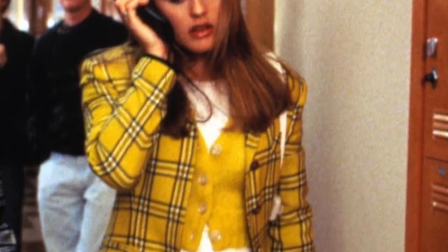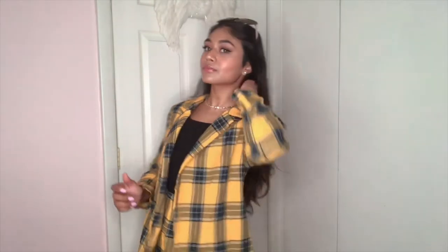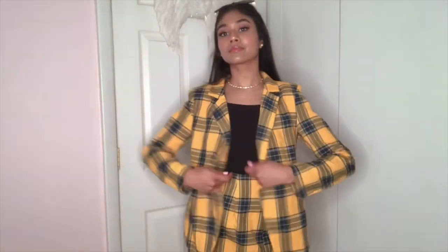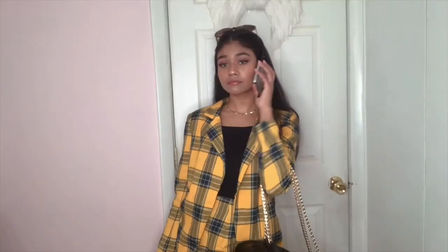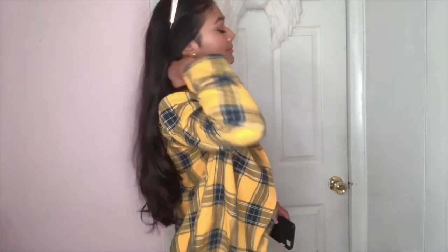Okay, so the first outfit we're recreating today is her signature yellow plaid look. So I got the set from Shein and I just paired it with a black tank top on the inside. Honestly, this is such a cute little back to school outfit for the fall. I would totally wear this if I were going back to school. But I would definitely pair this with some black tights and some ankle boots.